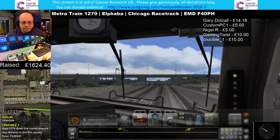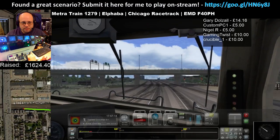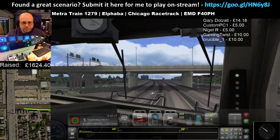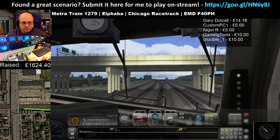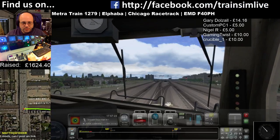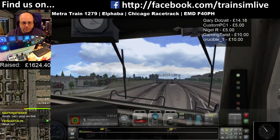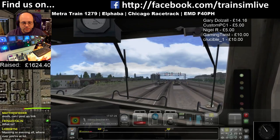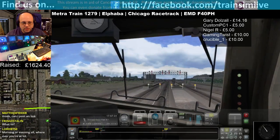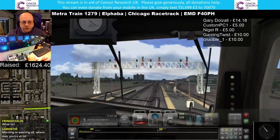Thirty-five limit. I'm not stopping for 19.4 miles. We've got plenty of time before we need to worry about stopping.